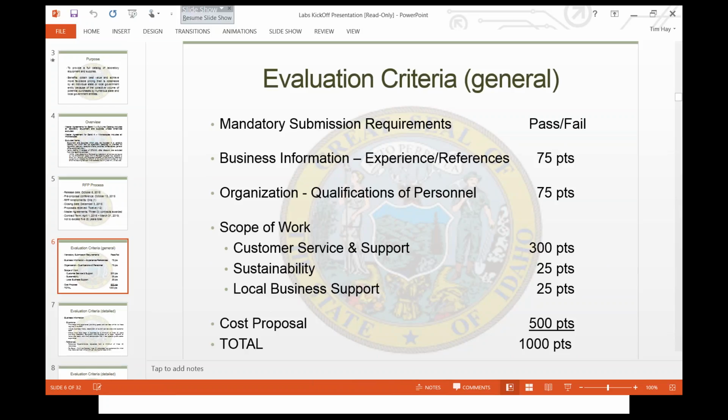The evaluation criteria that we used: we had mandatory submission requirements, which were pass-fail. We had business information, organization support. We really put a lot of points into the customer service support section of the RFP evaluation. From talking with other states and people that use these contracts, customer service really was a big concern for everybody and an integral part of the success of these. So that's why that had so many points assigned. And then the cost proposal was worth 500 points for a total of 1,000 points.